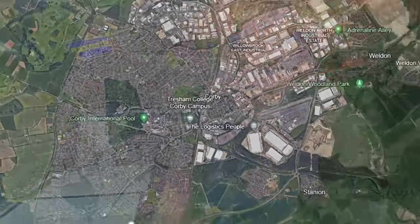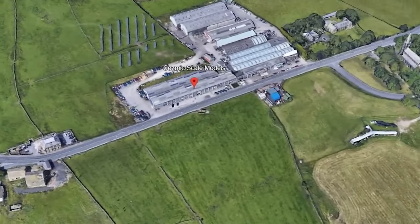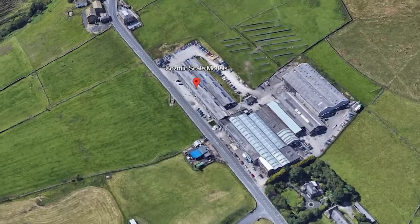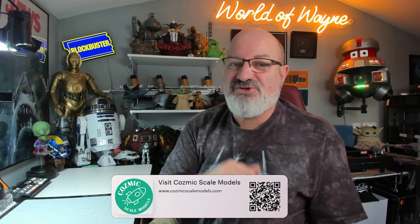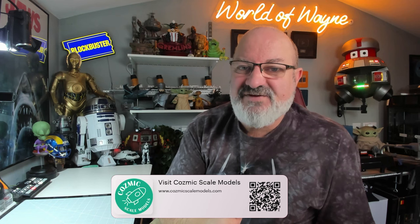So Cozmic Scale Models is about a 2.5 hour drive from me. It's basically just outside of Bradford, and it's a lovely area of the world, pretty much looking at the whole Yorkshire Moors. It's a brilliant place to go. And actually visiting his shop was absolutely brilliant. Now, I've got some footage of the shop and the back area, and I'm going to be putting that to music as a slow pan, so you can see exactly what Keith has in there. And obviously, most of this stuff is available on the Cozmic Scale Models website.